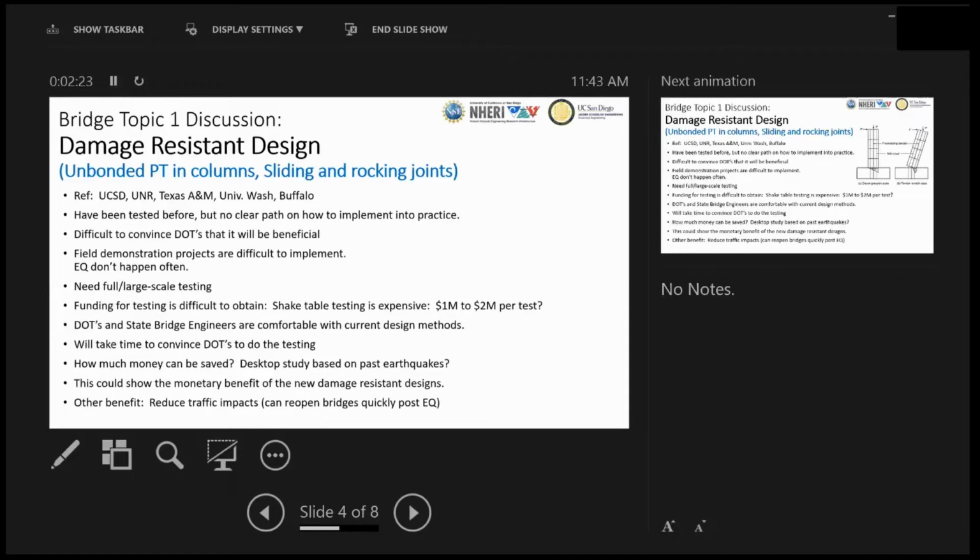Also, the DOTs and the state bridge engineers are comfortable with the current design methods. They work well. They've been tested. They're in the codes. They've been proof tested during earthquakes, so everyone's comfortable with the current seismic design criteria and the ductility methods. So we think it'll take time to convince the DOTs that we should start doing this testing.